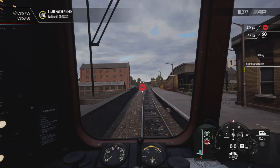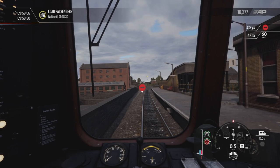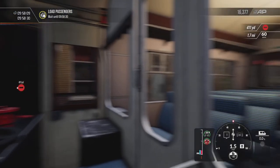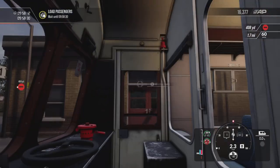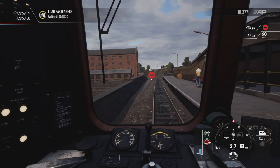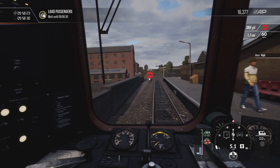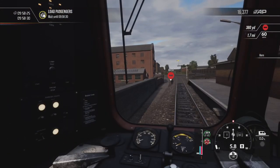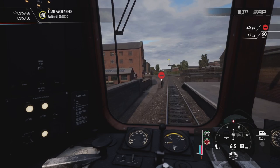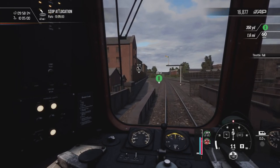Okay. There we go. Oh, I forgot to shut the doors. Oops. Oh no, it was this one. It wasn't the doors, it was my door that slammed there. Okay. Park is our next stop.